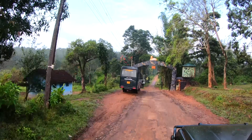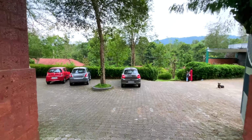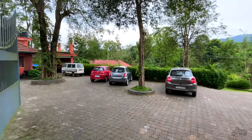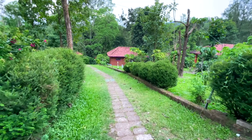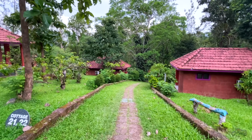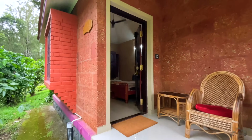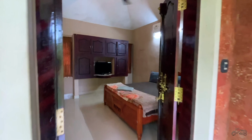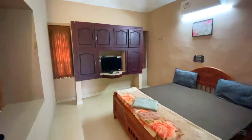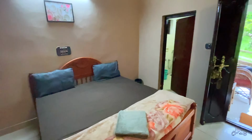After our safari, we went to a nearby resort, which is budget-friendly and has a forest-like ambience. The rooms are designed like cottages, making it a peaceful place to stay with family without being disturbed by others. So this is our room. It is very clean and tidy. There are different types of rooms available to suit various needs.